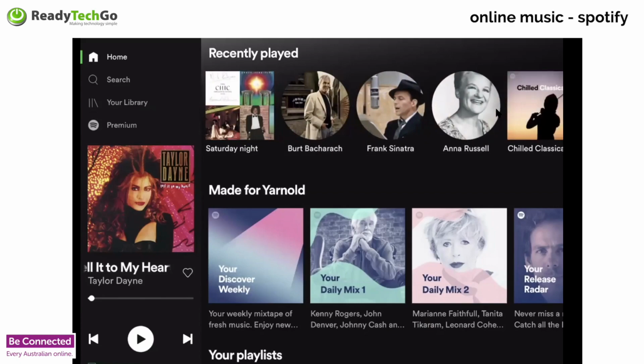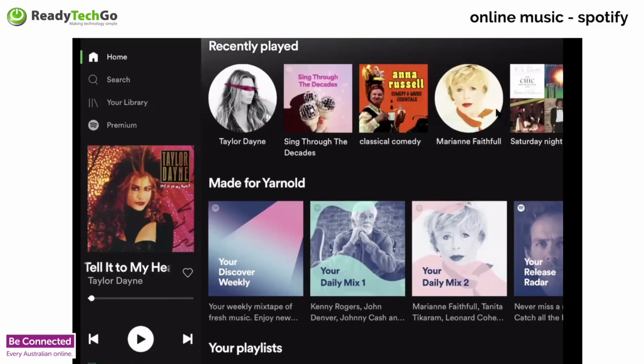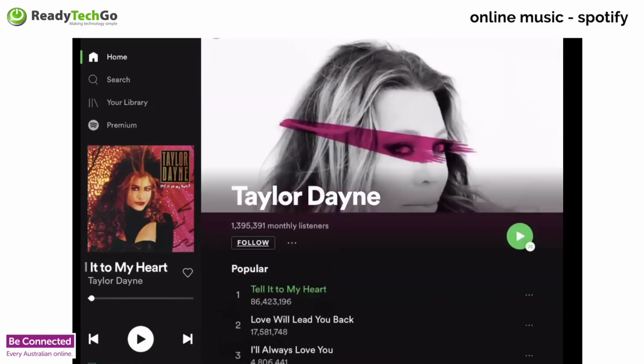Now, if you notice here that the artists themselves are in circles, the actual songs or playlists that you make are in squares. So one great way to visually get yourself around Spotify is that if you see a circle with a picture in it, you know it's the artist and not necessarily a playlist of their songs. So for example here, if I click on the circle for Taylor Dane, and she's got a pink slash across her eye here with the black and white photo, if I give that a tap, it takes me into Taylor Dane.